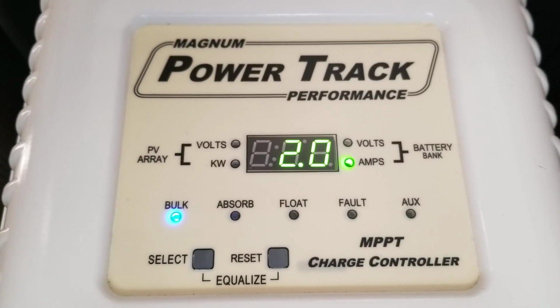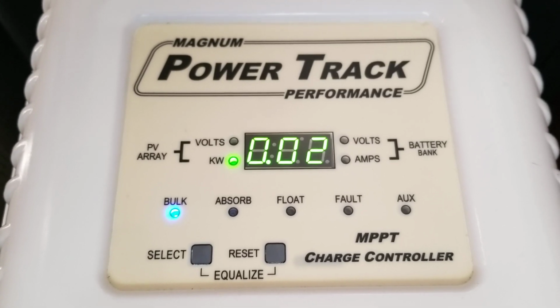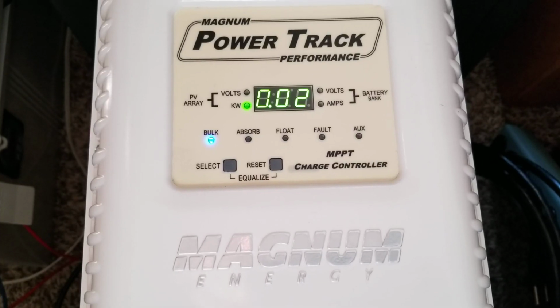Huge progress here. 2 amps, 60 volts, and 20 watts we're bringing in. So let's see the 11.6 volts.